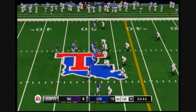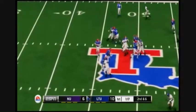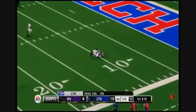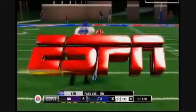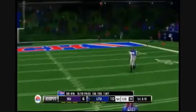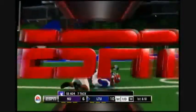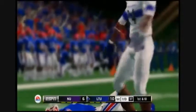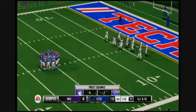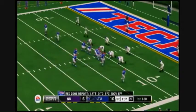Hey, watch 28. Check out Cisco Raver. Going deep. He's hit and taken down. Makes the reception. Gain of 37 yards. That'll move the chains for another Louisiana Tech first down. So the big gain resulting from the pass play leaves us with a 1st and 10.